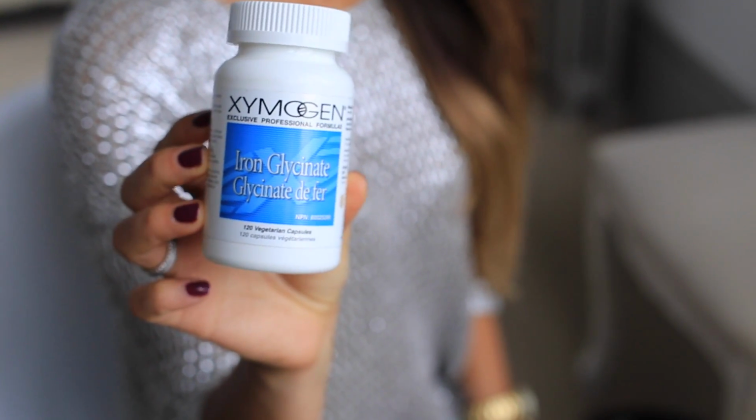Another supplement that I would definitely recommend to help your hair grow longer and faster is iron, and I have it here because without iron your hair is going to be brittle, it's going to be breaking, it's just not going to be healthy. Especially if you're vegan or vegetarian and you don't get enough iron in your diet, you want to make sure you get some natural supplements.